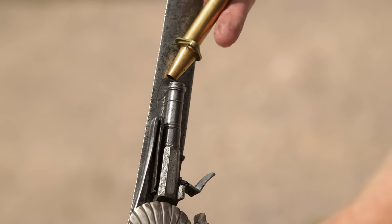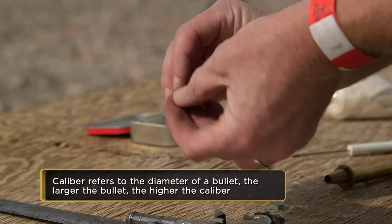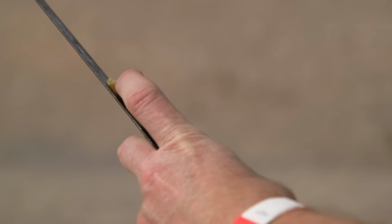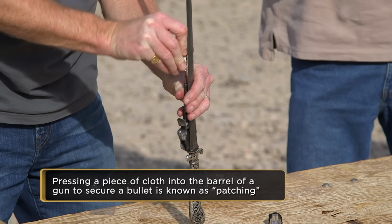So what caliber is this thing? It's close to a 22. It's a little larger than that, but I'm gonna actually put in a smaller projectile. Since it's so old, I wanna keep the pressure inside the chamber low, because if the pressure's too high, it'll blow my hand off. As long as it's not in my hand. So because I'm going a lower caliber, I patch the projectile, so it takes up the space inside the barrel.